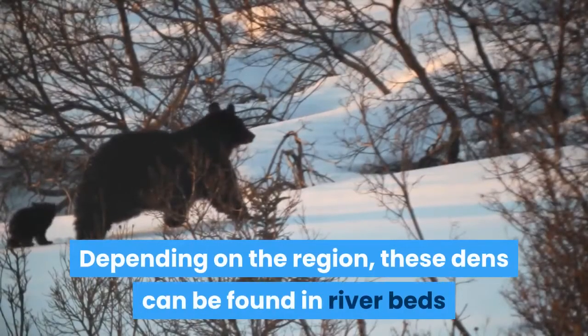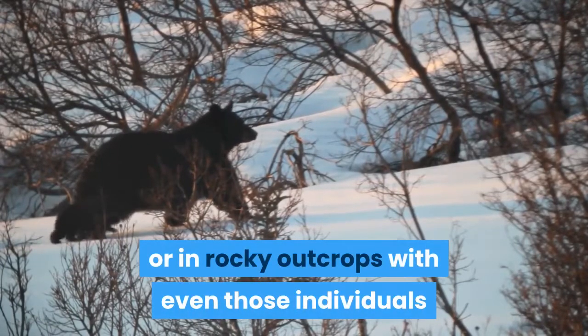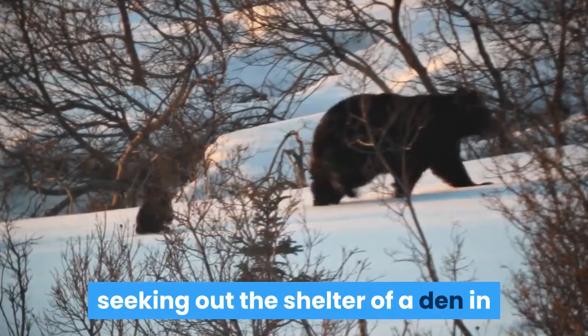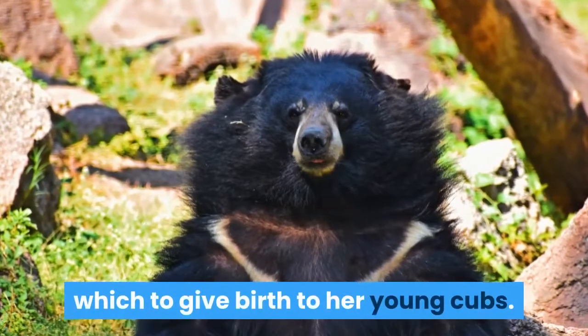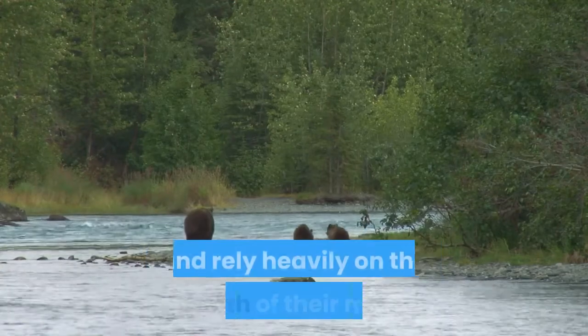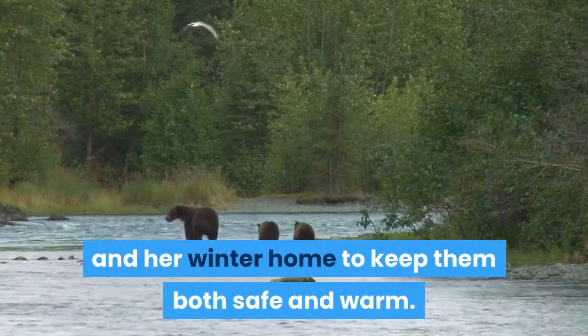Depending on the region, these dens can be found in riverbeds or in rocky outcrops, with even those individuals that do not hibernate in the warmer, southern regions, seeking out the shelter of a den in which to give birth to her young cubs. Asiatic black bear cubs are born hairless and rely heavily on the warmth of their mother and her winter home to keep them both safe and warm.